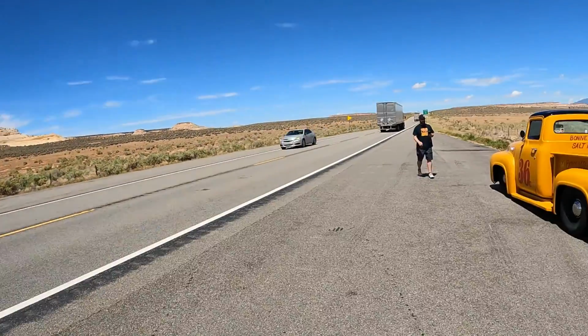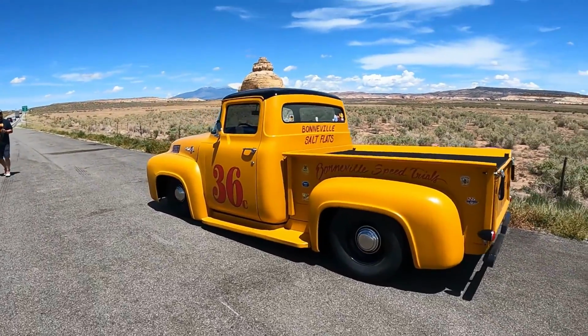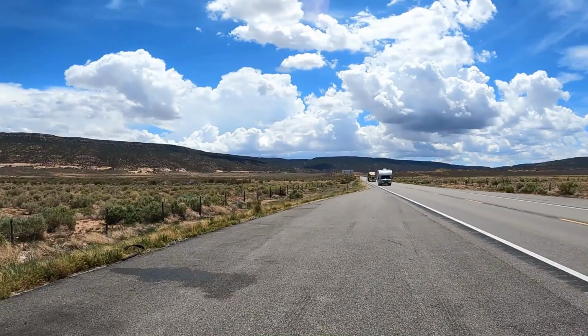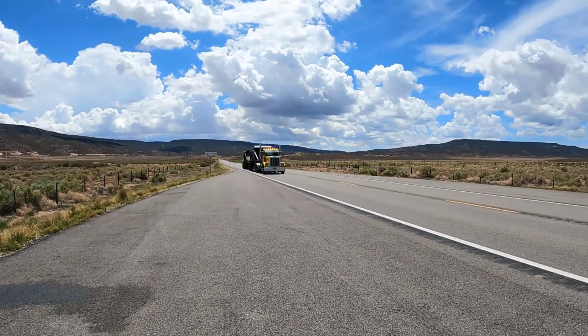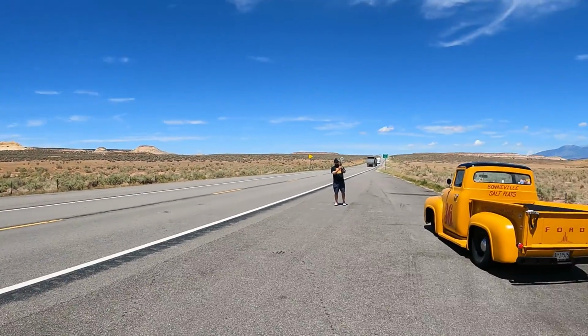Try not to get hit. Wait till you see this view. So when in Rome, do as the Romans do. We are getting some cool photos of the truck in Utah. We're probably 45, 50 something miles outside of Moab and heading toward Moab. Beautiful area.